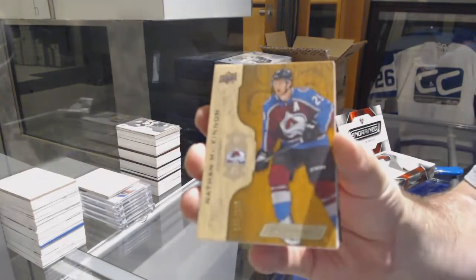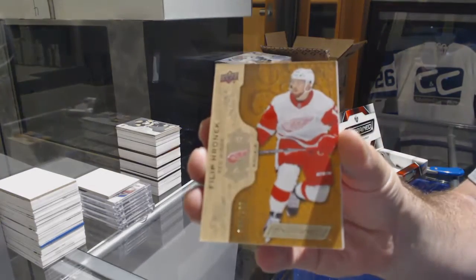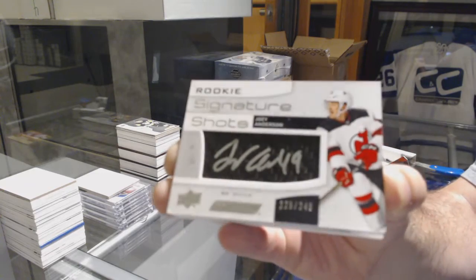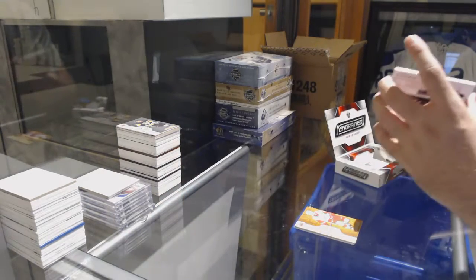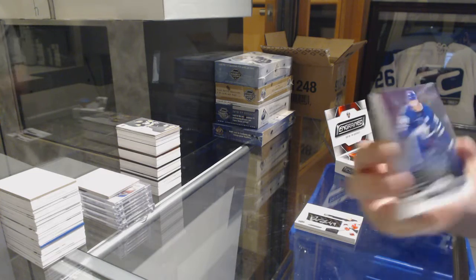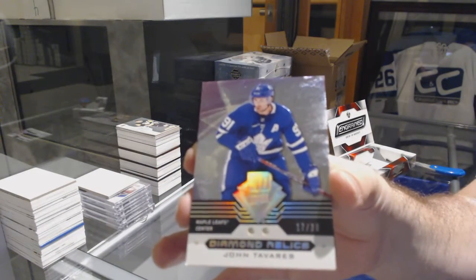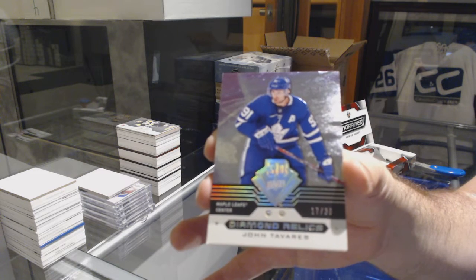For the Avalanche, /299, Nathan MacKinnon. For the Red Wings, Filip Zadina. Rookie /299. Signature Shots for the New Jersey Devils, Joey Anderson. /249, Joey Anderson. Sick. Number /230, Diamond Relics for the Maple Leafs, John Tavares. Diamond Relics for the Maple Leafs, John Tavares.